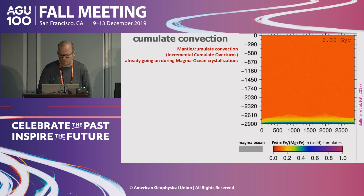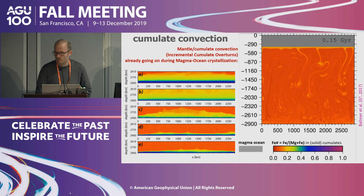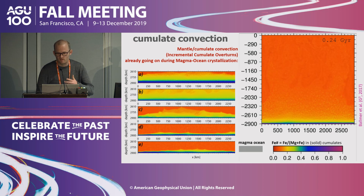You can consider different kinds of scenarios, but you will always end up with a layer that is tens of kilometers thick at the base of the mantle, and that should survive for billions of years, for the age of the Earth. So this, again, is inconsistent with the constraints that we have from geophysics.